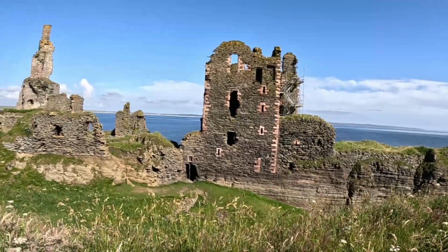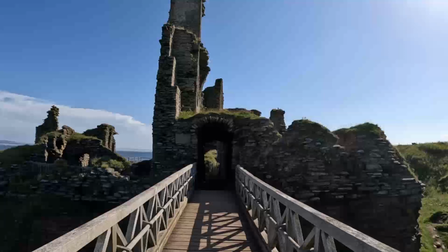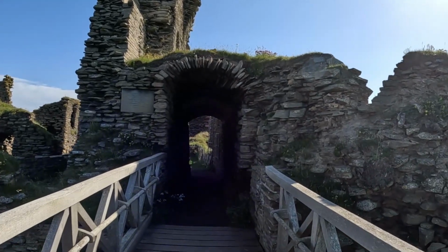Really, really crazy. So I'm going to get the drone up, get a couple of photos, maybe a bit of video. One of the best things about Castle Sinclair is you can actually get access inside it for a walk around. Really cool entryway, walking over this bridge into the thick walls.